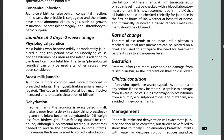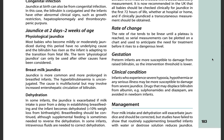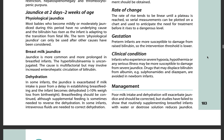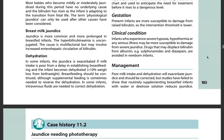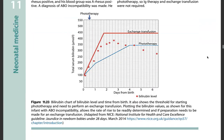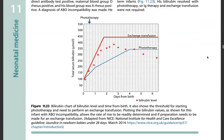Clinical condition: infants who experience severe hypoxia, hypothermia, or any serious illness may be more susceptible to damage from severe jaundice. Drugs that may displace bilirubin from albumin, for example sulfonamides and diazepam, are avoided in newborn infants. Management: poor milk intake and dehydration will exacerbate jaundice and should be corrected, but studies have failed to show that routinely supplementing breastfed infants with water or dextrose solution reduces jaundice. Phototherapy is the most widely used therapy, with exchange transfusion for severe cases.